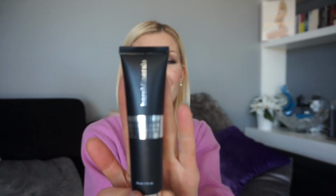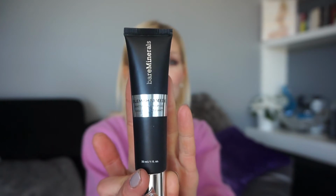If you have blemish-prone skin, I would say that Bare Minerals do really good products in general. Their makeup is always combined with beneficial skin properties. Whether it's a foundation or concealer, they always have some vitamin E or something that will also be good for your skin, which is great, and I love that concept in makeup. Now this one is the Blemish Remedy Mattifying Prep Gel by Bare Minerals. I always go to this when I have periods of problematic skin, when I have breakouts, when I also have some irritations.